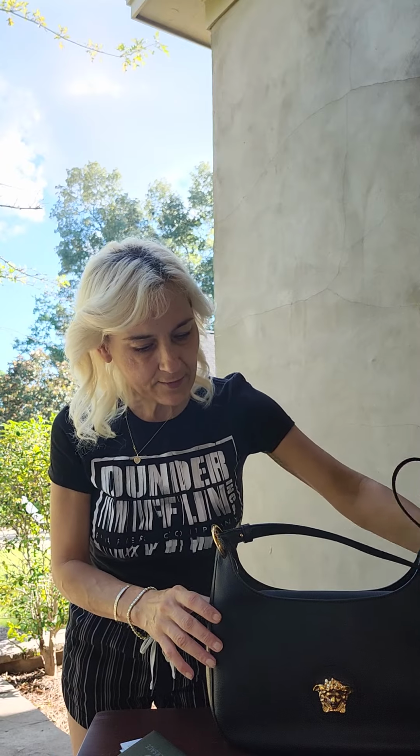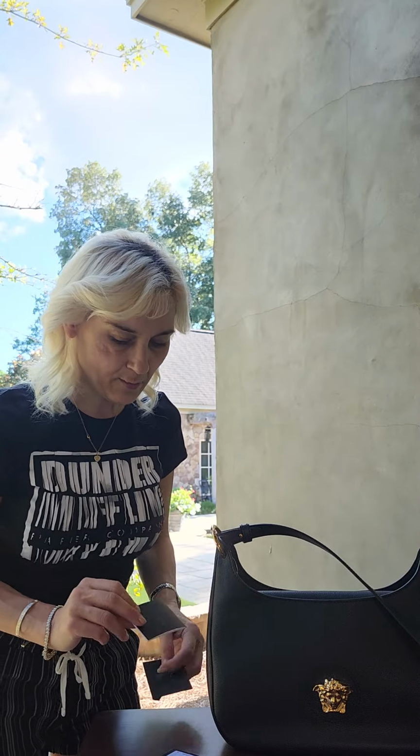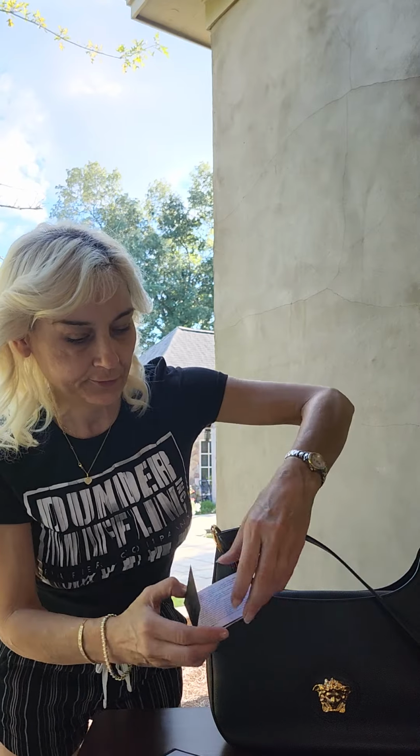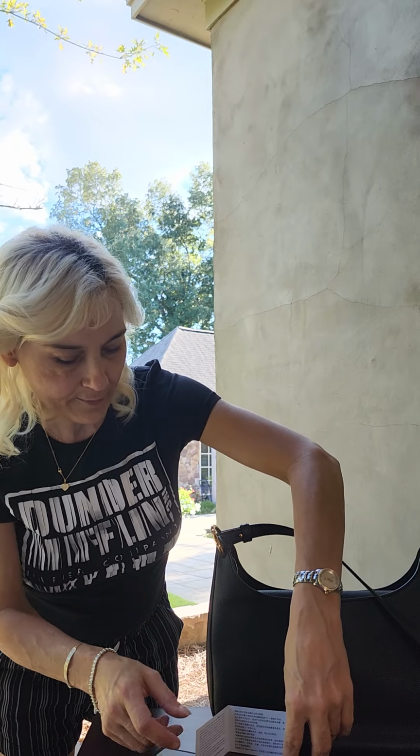So let's leave her sitting here and look at what came with her. It's a little booklet and card.